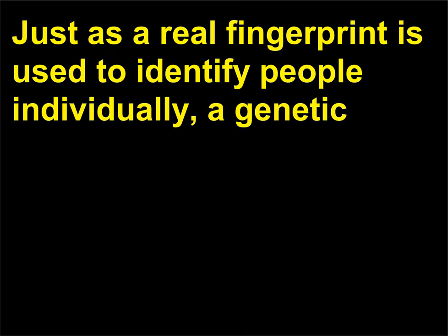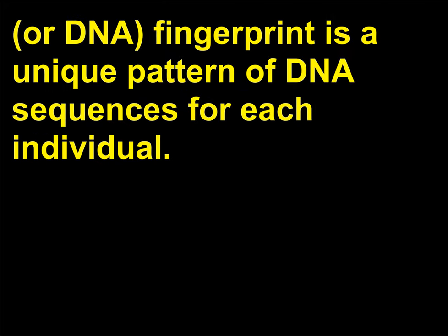Just as a real fingerprint is used to identify people individually, a genetic or DNA fingerprint is a unique pattern of DNA sequences for each individual.